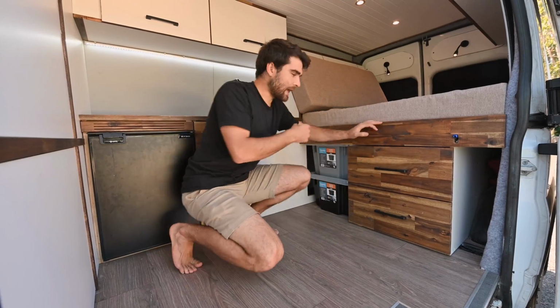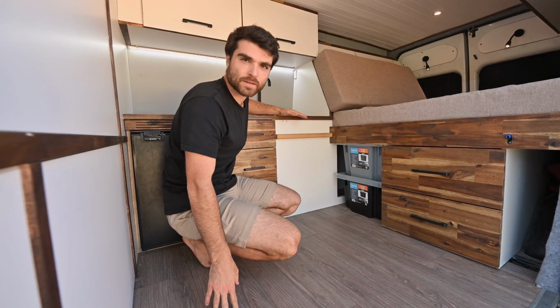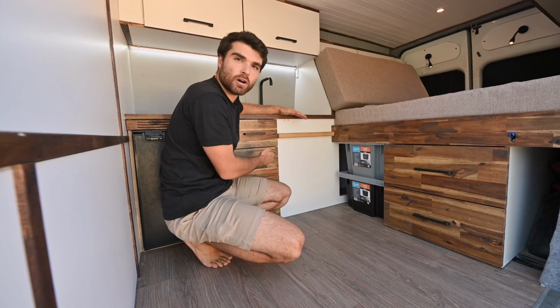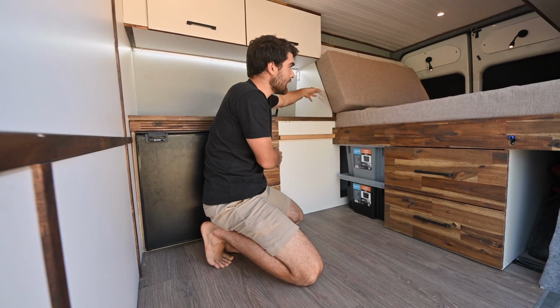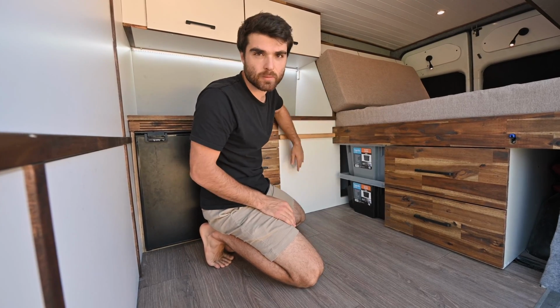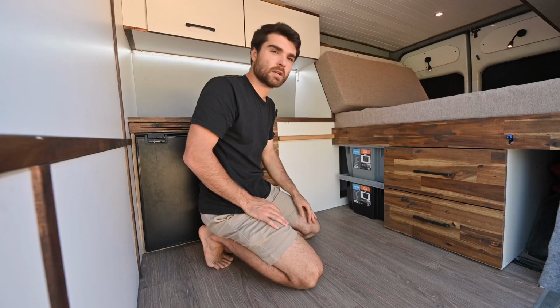Behind me, we have what looks to be a waste of space, but it's actually the end of the surf box. This surf box goes all the way underneath the back of the couch, all the way to the back, and has access for a whole bunch of storage. I'll show you that when we go around to the back.